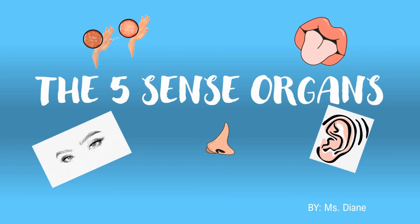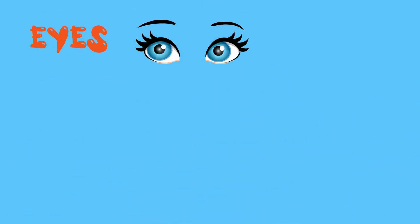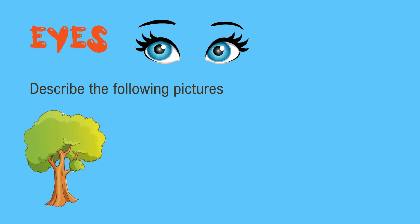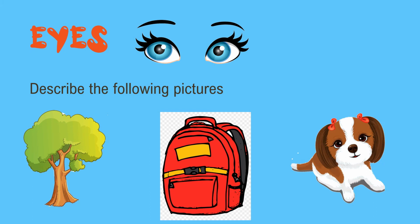Five sense organs. Eyes. Describe the following pictures. Describe the tree, the bag, and the puppy.